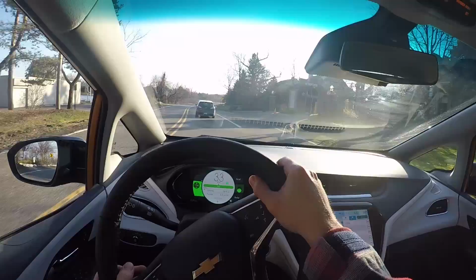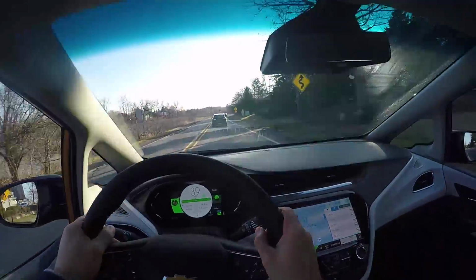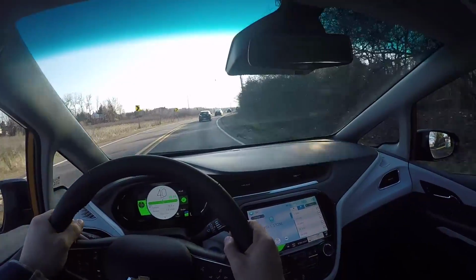You can hear that instant torque overwhelm the front axle. I just gave it a little bit of extra accelerator pedal mid-corner, and it was enough to engage the traction control.